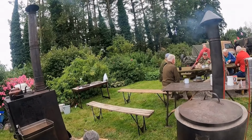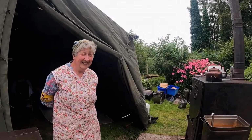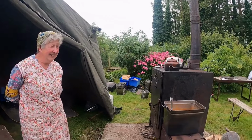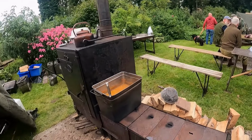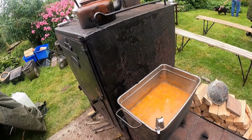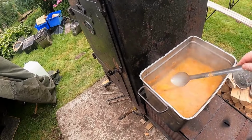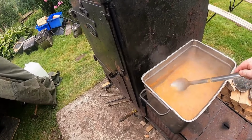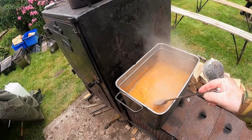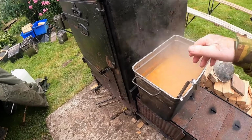Just looking at this mob here getting a feed. Well, they're not feeding yet, it's not lunchtime yet. No. I think they're eating biscuits and coffee. Getting off their dinner. And this is looking good. Can I get a stir? You can indeed. Oh, that smells. It just hangs in the sun.